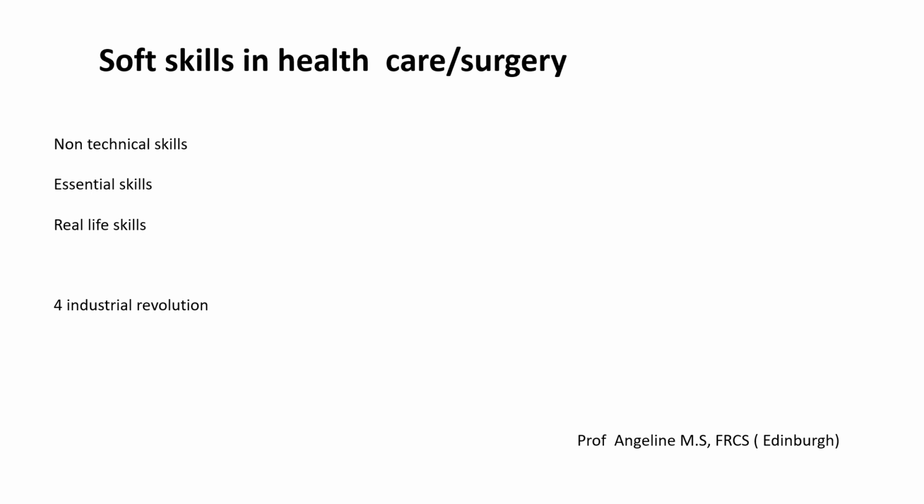Good morning. This session today is about soft skills in healthcare, more so in surgery, because the examples that I take, I'll be talking about the operative theatre environment. Now, soft skills are important and they are non-technical skills, like you know how to do surgery, but that is a technical skill. You know how to do a herniotomy, again, that is a technical skill.